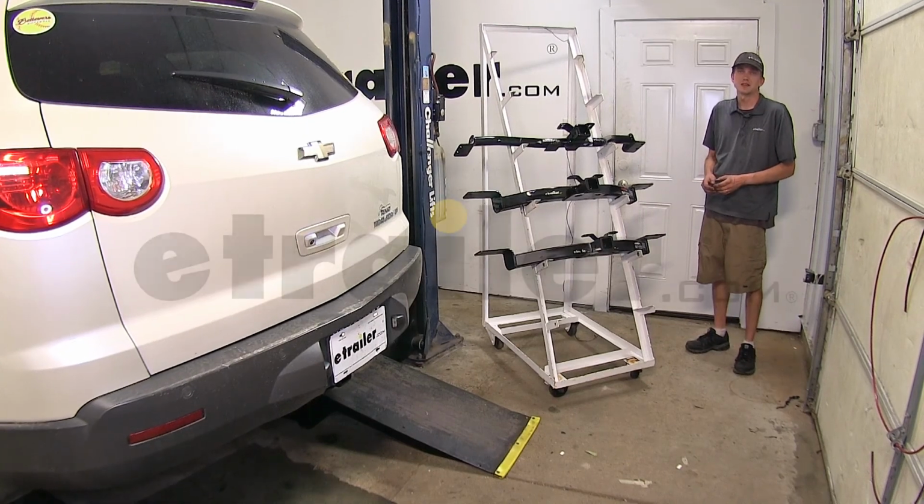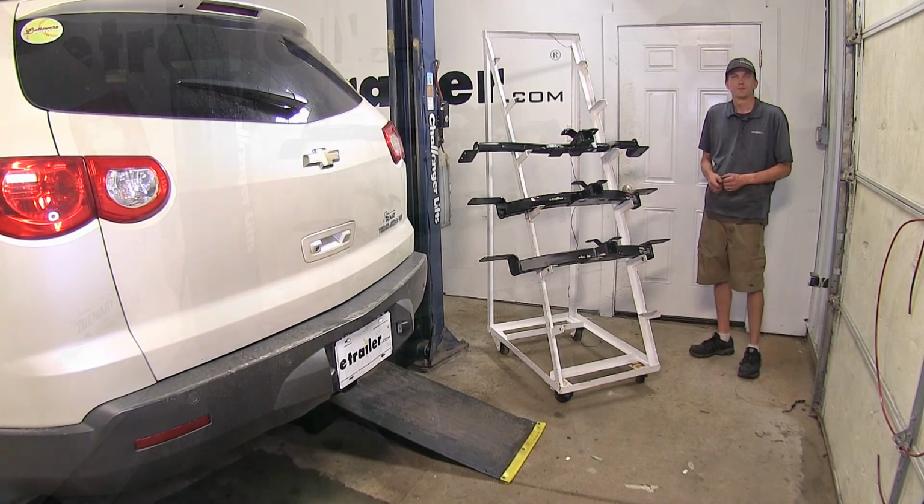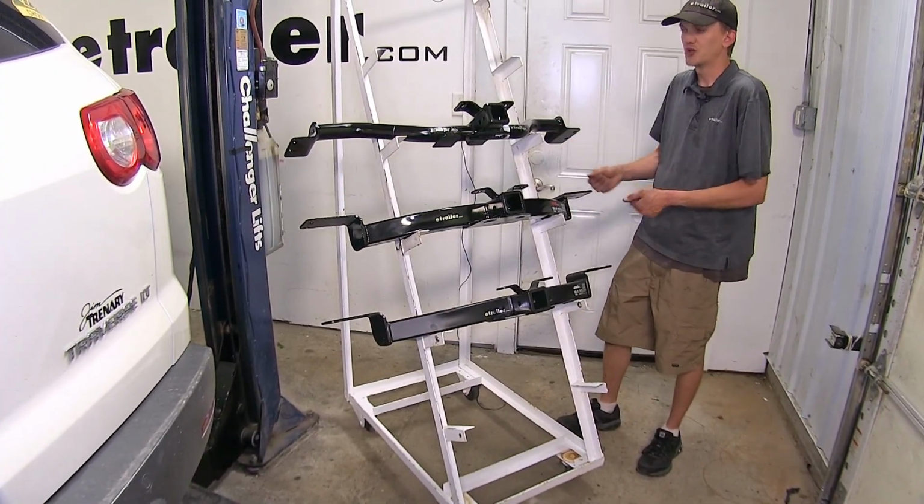Today in our 2010 Chevrolet Traverse, we'll be having a look at our best trailer hitch options. We have three different hitches here today. All three of these are Class 3 2x2 inch receivers.